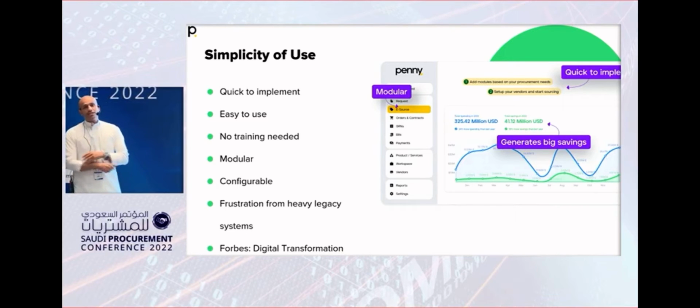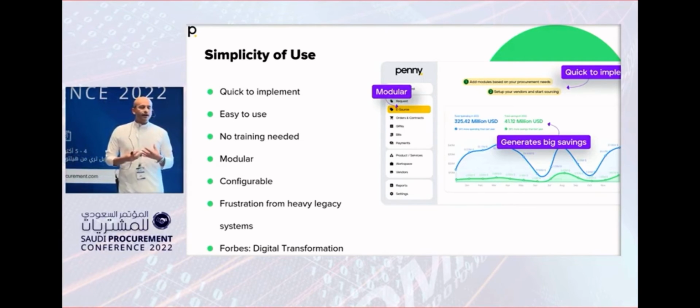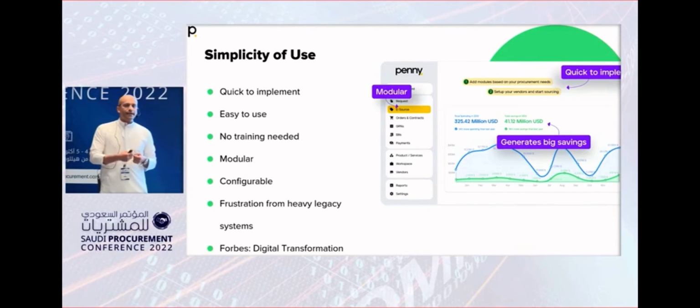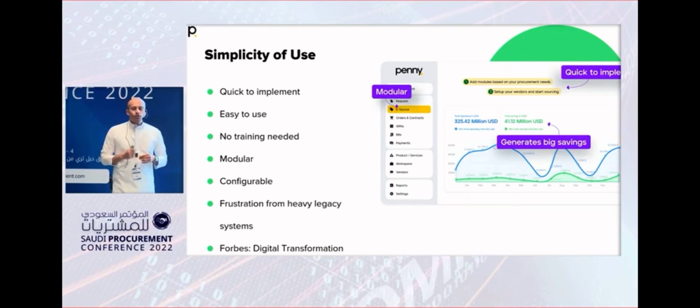And this is a really big one, which is simplicity. Our first core value in Penny is simplicity first. And when we talk to customers, it's always the pain that they are exhausted by using these old, clunky, and hard-to-use software. We've talked to customers that have invested millions of riyals into implementing software only to have it fail because the end user is not using it. We are solving a complex problem. Procurement is very complex. It is very easy to create a complex solution to solve a complex problem. But it's really hard to create a simple and easy-to-use solution to solve a complex problem.